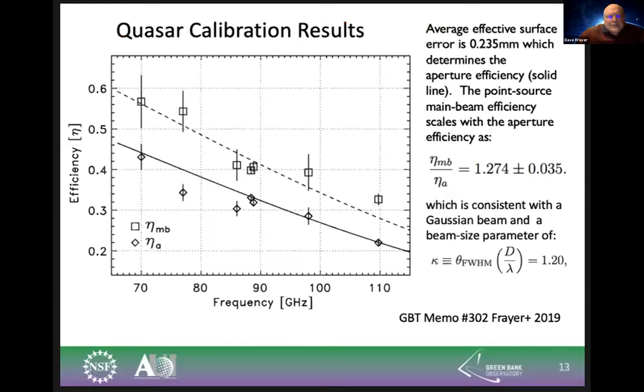From the Argus observations, we've taken lots of data now. We've had several seasons, and I've put the calibration data together in addition with the W-band data, which is a 4 millimeter receiver that works really well and has high performance all the way down to 65 gigahertz. When we put all that data together, we found the telescope does work pretty well all the way at the highest end of the band. Everything's consistent with expectations, with a beam parameter of 1.2 and a ratio between the point source main beam efficiency and the aperture efficiency of 1.27.